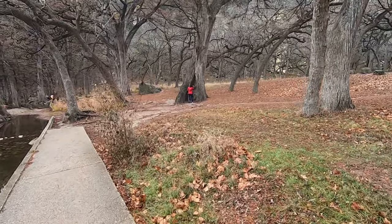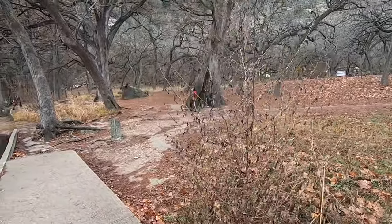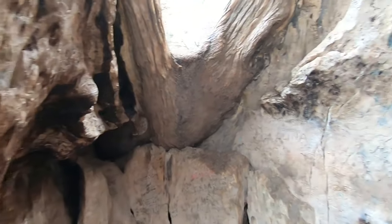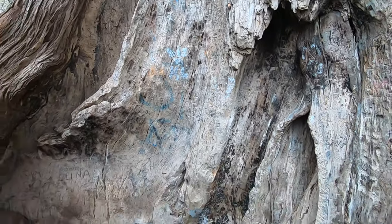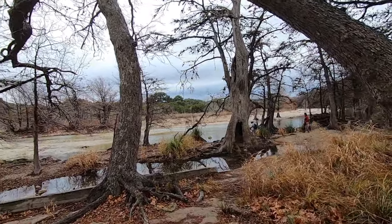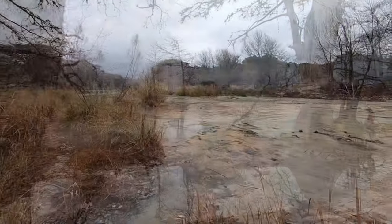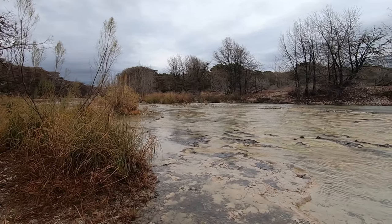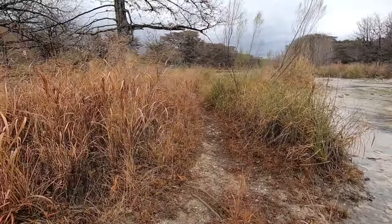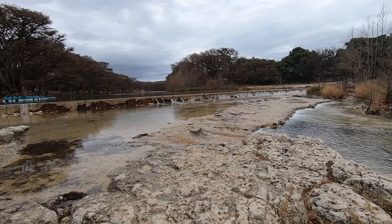Okay, so that's pretty cool. A hollow tree. Cypress trees are just extremely resilient. All right, it looks like there's a path right there. I bet that's very, very slippery. Because it just looks slippery. How cool is that?